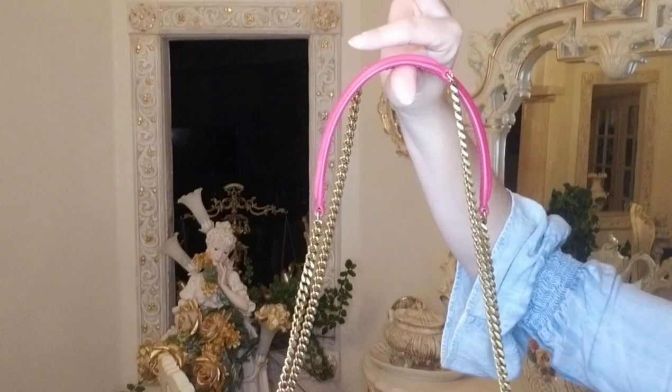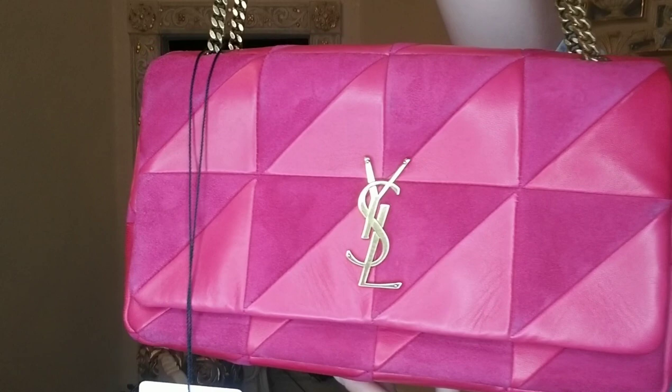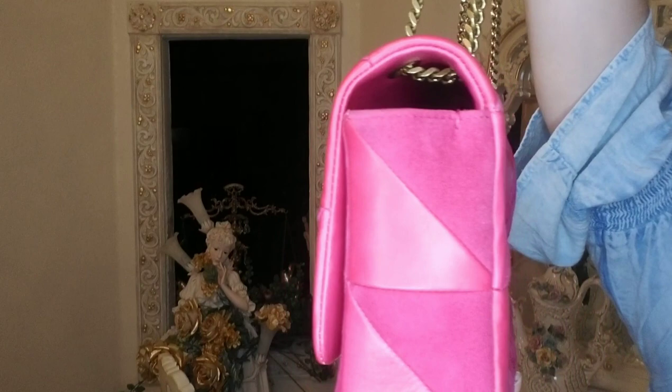So now I definitely want to show you guys how you can wear this bag. You can wear it two different ways. This is how you can wear it, obviously, on your shoulder, and you just adjust the straps with the beautiful chain. I'll do a little close-up again, just in case you guys are in the market and want to see what this looks like up close in this beautiful color. I don't regret the color choice at all.